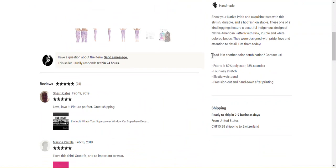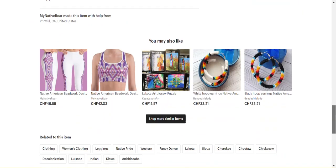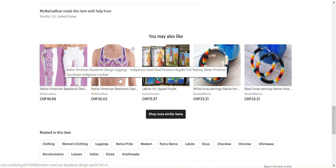before the "need it in another color combination," I would add here a link to a shop section where they can see all the other designs in the same styles or in the same color, in different colors, okay? Because it's important to keep them in your shop as long as you can. So make it easy for them to navigate inside your shop and stay inside your shop, because you never know what Etsy is going to do. They might show other items which are not from your shop, which actually they're doing here.